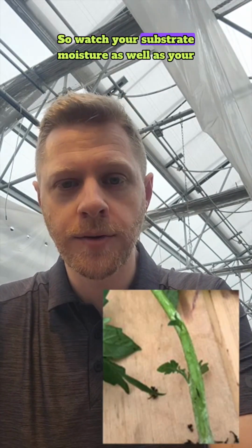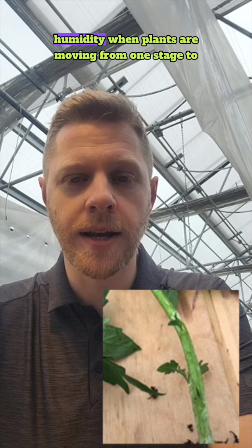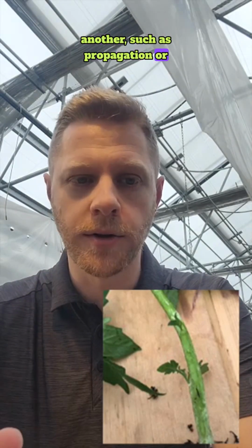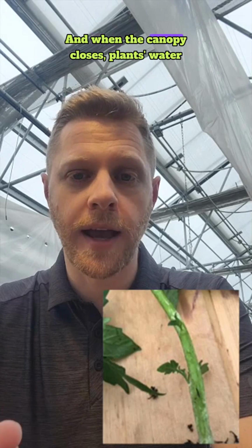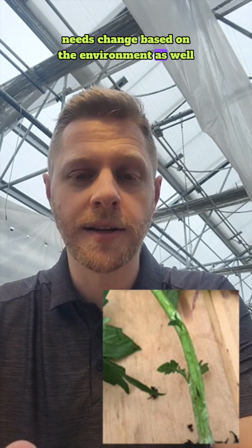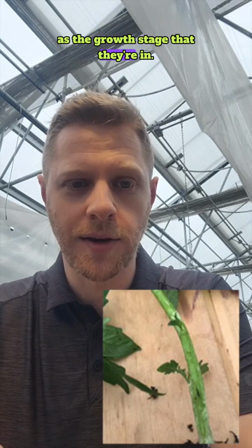So watch your substrate moisture as well as your humidity when plants are moving from one stage to another, such as propagation or transplanting, and when the canopy closes. Plants' water needs change based on the environment as well as the growth stage that they're in.